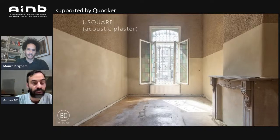When the project starts, they probably see them on a day-to-day basis, and they want the best for their clients. And in that sense, you have a very healthy material that can also be aesthetic, that can also be bespoke, very specific, and that has the extra advantage of being very ecological.